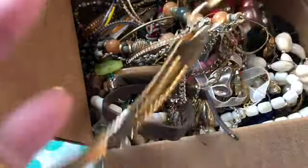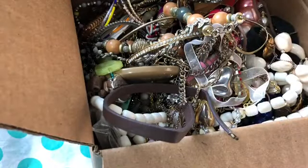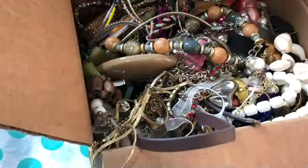This is a broken something. Does not appear to be anything special though, and it's very lightweight, like tin, aluminum, crafty block piece. There's a giant hoop earring for you. Can't even fit it in the screen. Set that aside.